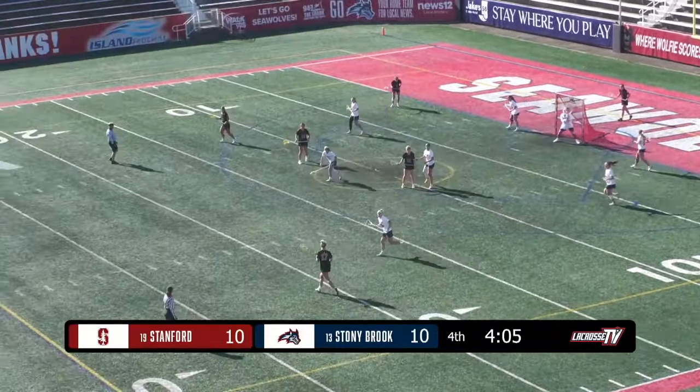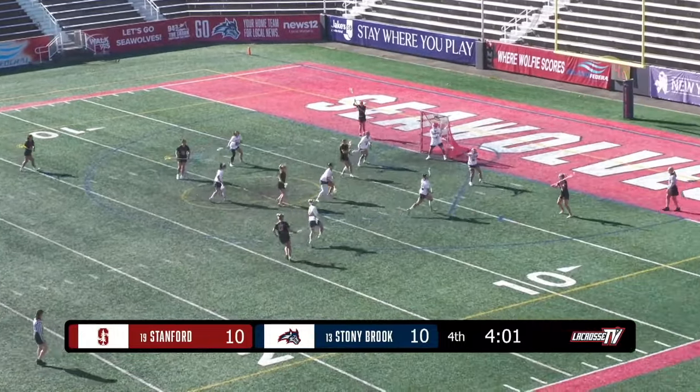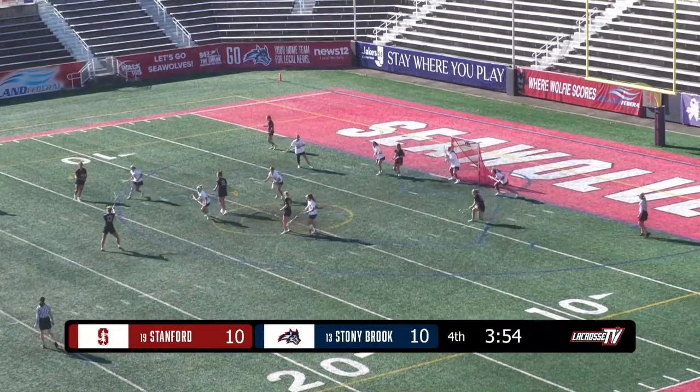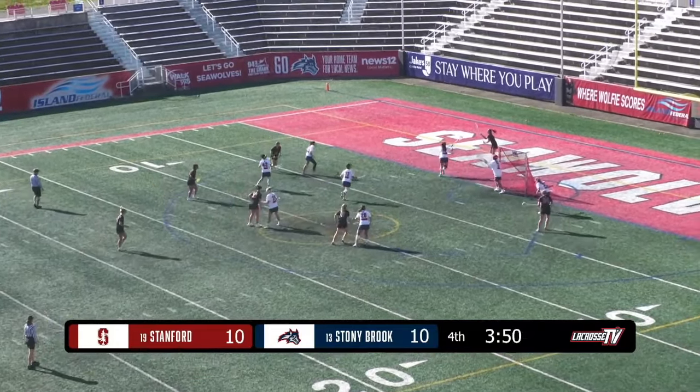They're in the Seawolves end zone technically, looking at the markings on the football field. Played out to the right-hand side. Stanford looking for a cut, won't find anyone open. They slow things down, 3:55 to go, and time winding down on the shot clock.